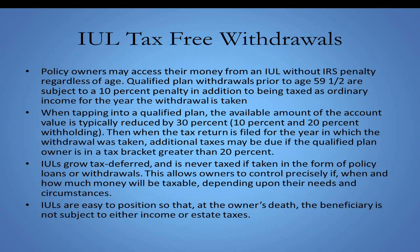They grow tax-deferred, and they're never taxed as long as they're in the form of a loan or a withdrawal, and that it is not a MEC. So it really allows the owners to control precisely if and when and how much money will be taxable, depending on their needs and their circumstances. So they're pretty easy to position so that at the owner's death, the beneficiary is not subject to either income tax or estate tax with what they get from the product.